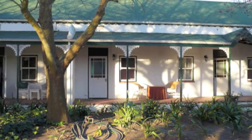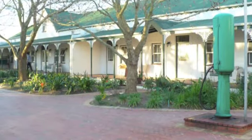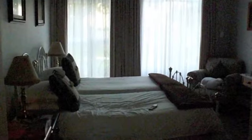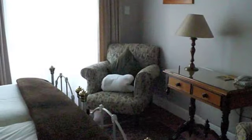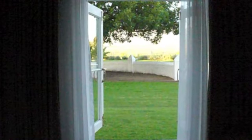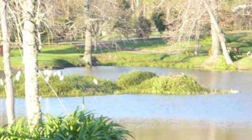We are still in Cape Town, and this is one of the second places that we stayed. There are a lot of bed and breakfasts there, and so this is the outside of the second place that we stayed, and this is the back of it. Here's our room. Yes, there were two twin beds pushed together. Don't ask me why, but that was the room that we got, but it was beautiful, so who's gonna complain? If you open up that window, that's what you see. But if you go outside, another amazing view.